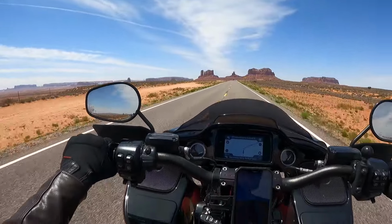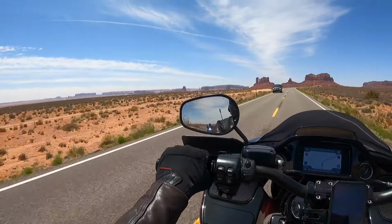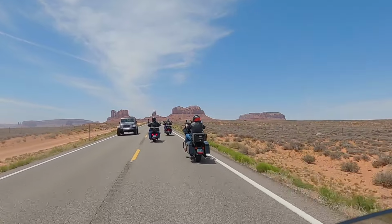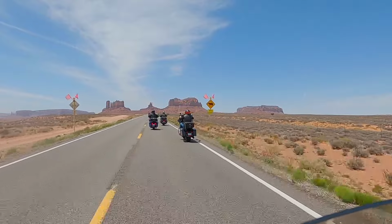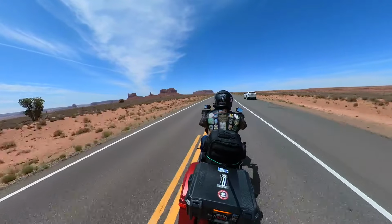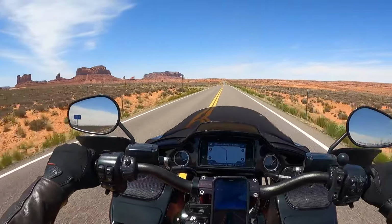This is my third time here, second time in 3 years, and this view just never gets old. I could come back here tomorrow. It's just absolutely amazing. I don't know, there's just something otherworldly or magical about Monument Valley. It's such a cool place.